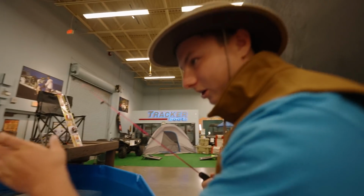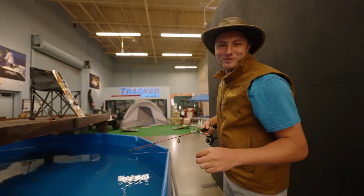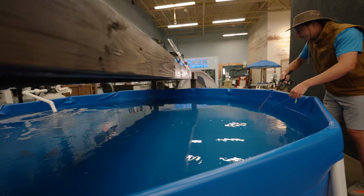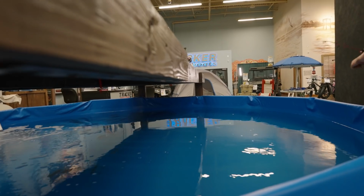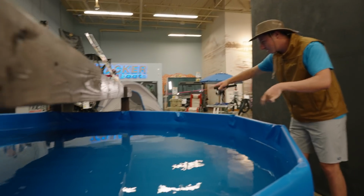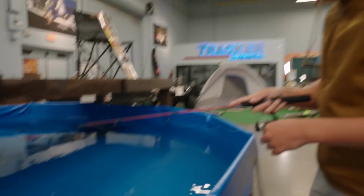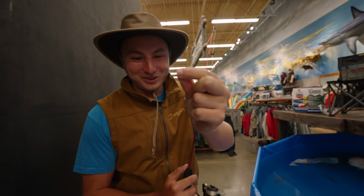All right, I'm gonna flip it under the dock, guys. If you didn't know, fish like hanging out under docks. You ready for this? Oh my gosh, I didn't even make it in the pond. Oh, beautiful, beautiful. He grabbed it. Oh, I snapped him off. Dude, he stole my lure.